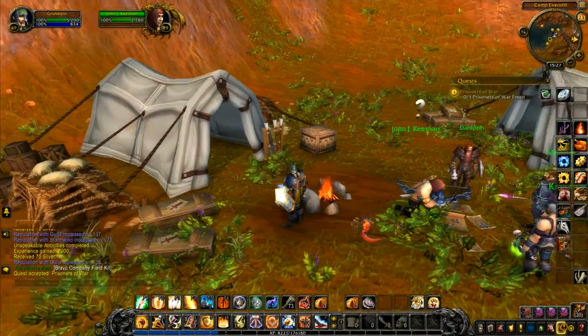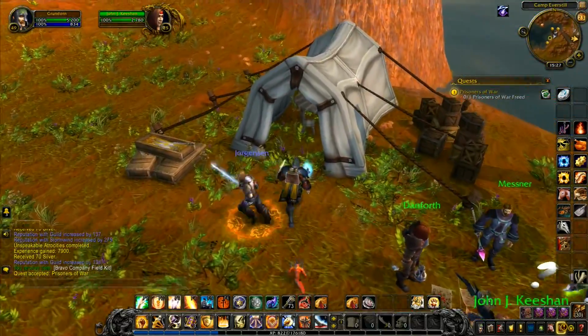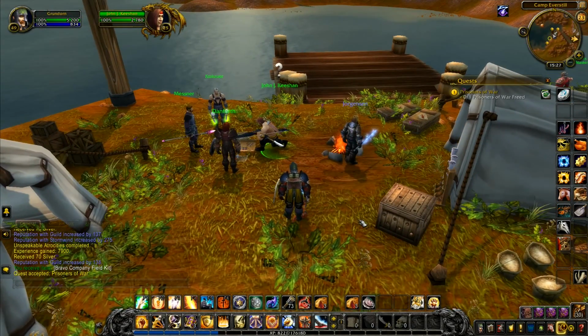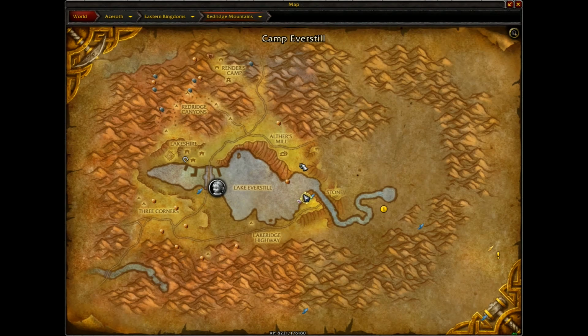Right. Things have just gotten serious. And on that note, we're going to stop. We're going to take a break. And these are not inns. They're just tents. Right, okay. Jorgensen is going to go with us. And we need to head now all the way around the lake over to here so that we can free the prisoners of war.